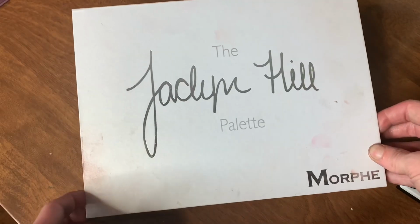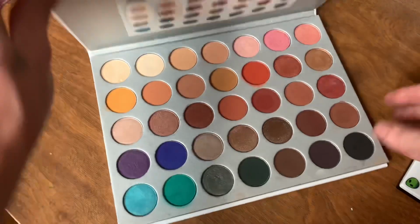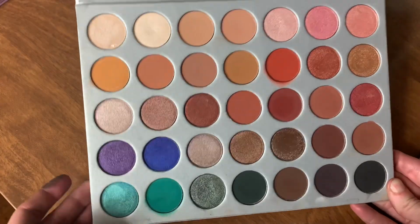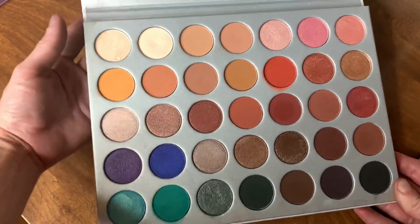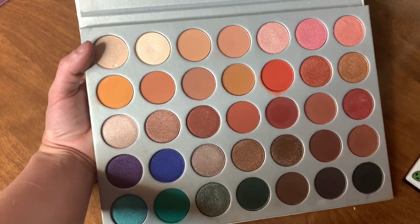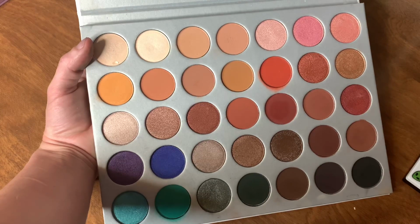This is the original Jaclyn Hill palette that she did with Morphe. This is the original formula. They have since changed the formula, so it's not vegan anymore, but this is the original vegan formula. I bought this when it originally dropped. I still stand by this version of this palette. I don't know how the new version is, but I still stand by this version being amazing.